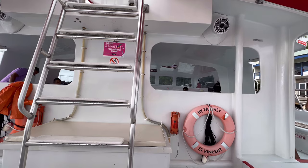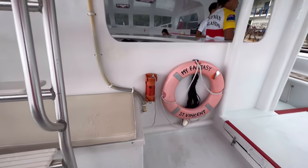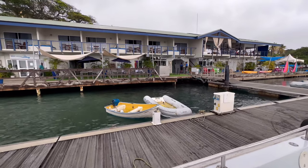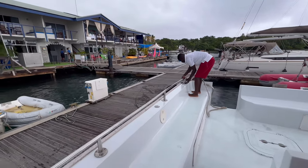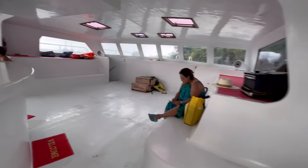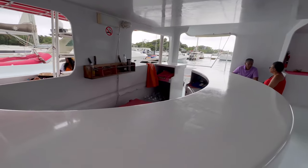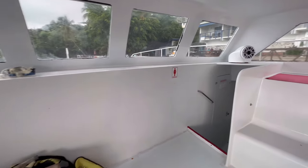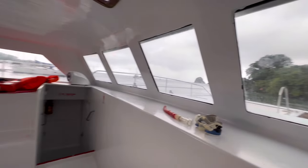Okay guys, so we're going to Tobago Keys. Can't wait, but we just got picked up on the boat and currently waiting to go. It's raining though, but the inside is on board. I'm guessing there's a little bar area. I'm guessing it has a washroom. But it's definitely raining, so.